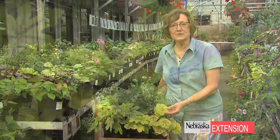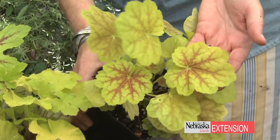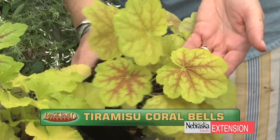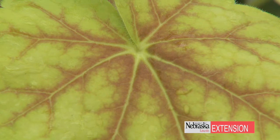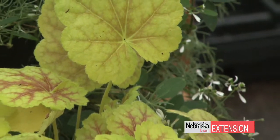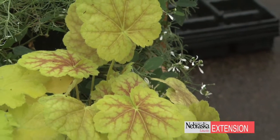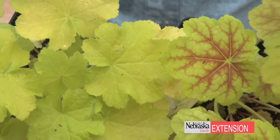The coral bells or heuchera, there's just so many different choices. This happens to be one called tiramisu. The name in itself is inviting, but it has the chartreuse foliage with the center part of the leaf being more of a burgundy color. White flowers, which aren't all that showy, but you're talking about a really great pop of yellow color in your garden through the whole season.